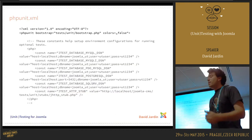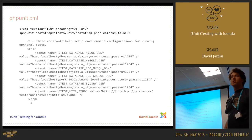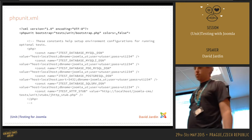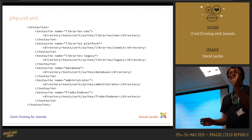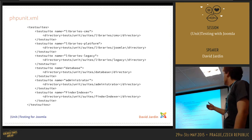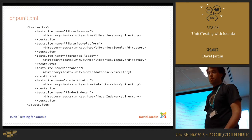The XML file has lots and lots of configuration stuff. One particularly interesting part is the database configuration, because there are unit tests for the different database drivers too. In order to test the database driver, you obviously need the database, and so that's the place where you enter your database credentials. Besides that, we have a few test suites, so we group unit tests together. For example, you can run all the tests for the CMS libraries by running the libraries-cms test suite.